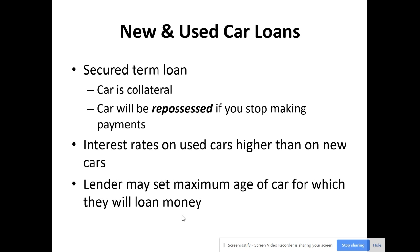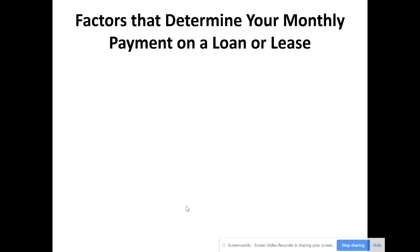So they might say, hey, we're not going to loan out on a used car loan for any more than a 7-year-old vehicle, because they don't want to take the risk of something happening during that later part of that vehicle's life when you have the loan out on it and they risk not getting paid.